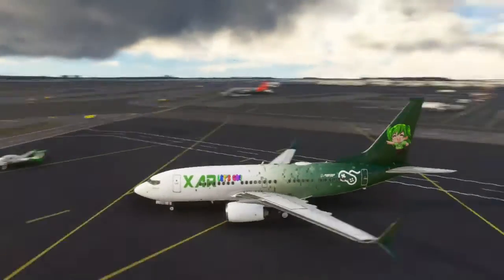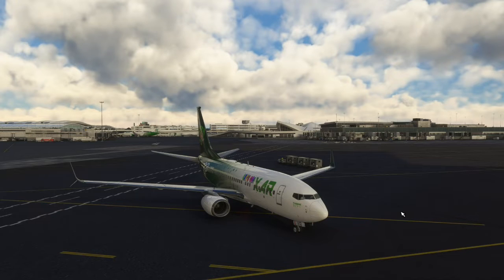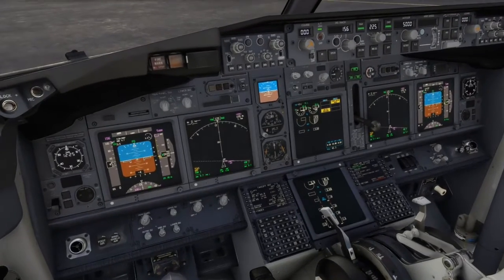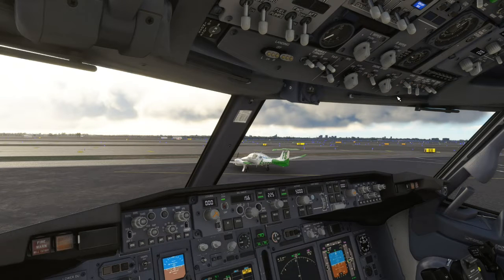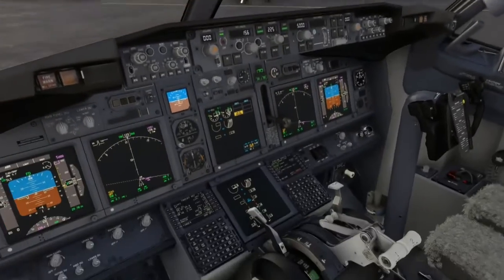Let's see if we can go outside. And that looks like it's firing up nicely. Waiting for this switch to snap back after the engine has started. Alright, it's back on auto. So now we will do the same thing with engine 1.